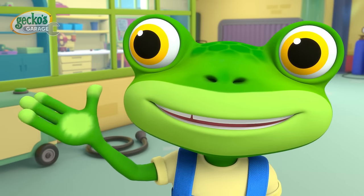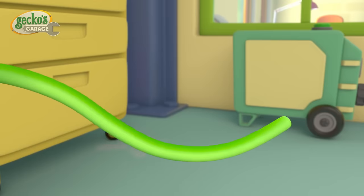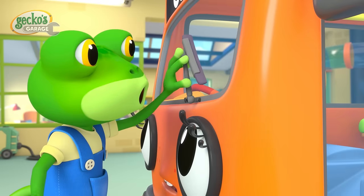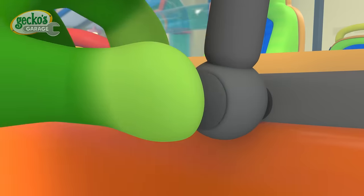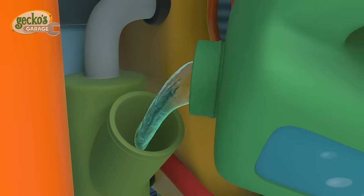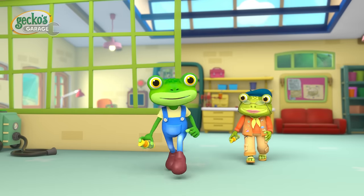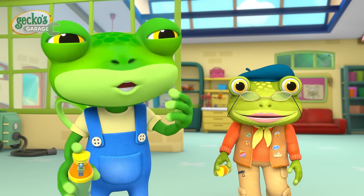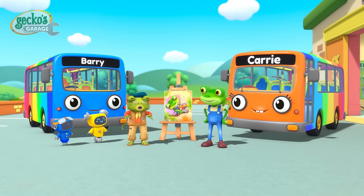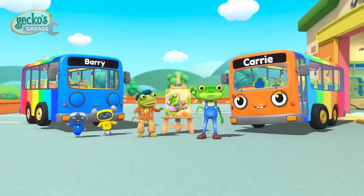What tools do I need? Screwdriver. Spray paint! Gecko's garage, time to fix. Gecko's garage, let's fix this! First, fit new wipers and screw in place to put a smile back on Carrie's face. Now fill up the screen wash right to the top so Carrie's wipers wash and she won't need to stop. Now your wipers are fixed, it's time for a treat. We'll respray you colours that look really neat. From messy mayhem to masterpieces. A pair of perfect paint jobs. Goodbye, everyone.